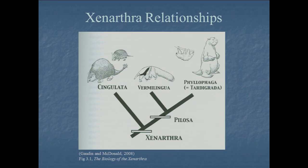Now, as for how Xenarthrans are related to each other, armadillos are on the outside, in Cingulata, which includes the extinct glyptodonts and pampatheres. Then anteaters and sloths are the most closely related to each other among the Xenarthrans. Anteaters are called Vermilingua, so worm tongue. Think of an anteater sticking its tongue out into an anthill. And sloths are called either Folivora or Tardigrada.